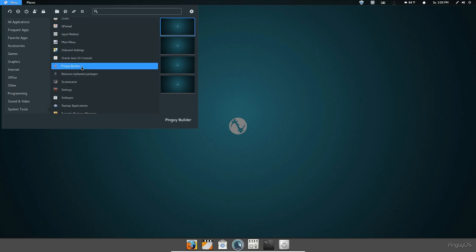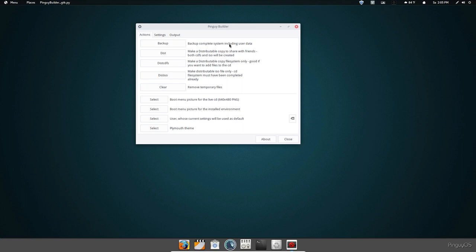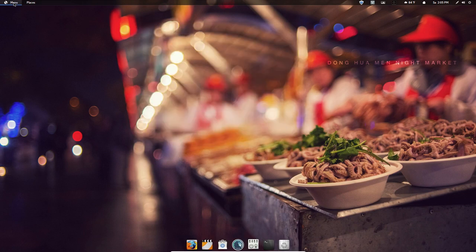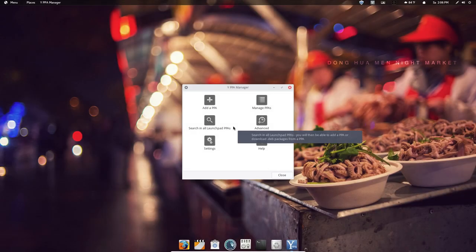Pinguy Builder, I don't know what this is. Pinguy, I don't know how else to pronounce it. Backup complete system data, including user share events, oh, that's nice. But I believe that's something specific of Ubuntu or for Debian in general. This is an application that exists only, at this point in time, on Debian, which is nice, of course. You can build your own ISO on the basis of a system. So maybe someday it will come to Arch Linux. So .ppa things, I've had this in Linux Mint as well.